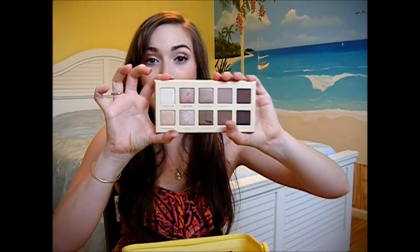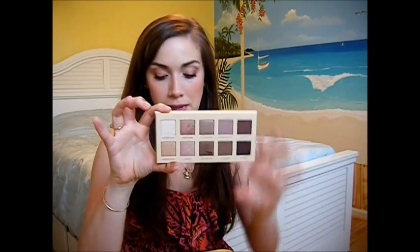But I think that this is going to be really flattering for me. I'm actually wearing it today. I don't know if you can tell, but I put 3 colors on my eyes, and I'm really loving it. It's really silky texture. Works amazing.